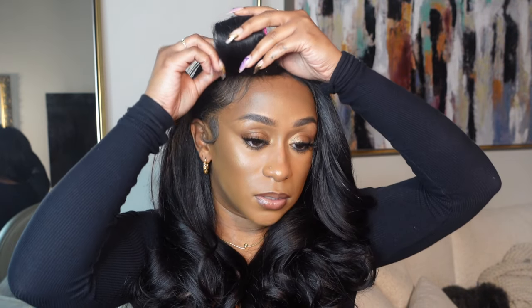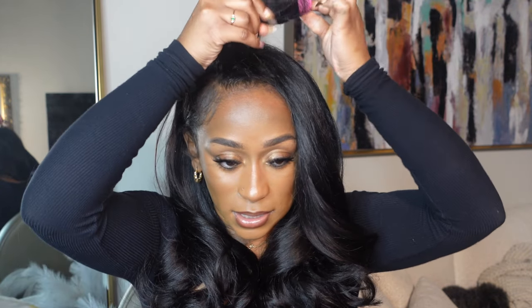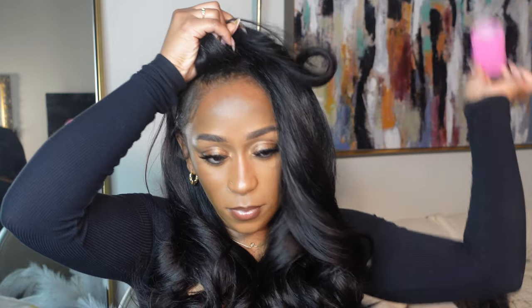Okay. This is gonna be the test for real. The bang area. Definitely now needs some layers. And it's so crazy because I used the small ones. I think I like the pin curls better, honestly. I think I like my pin curl method, honestly.